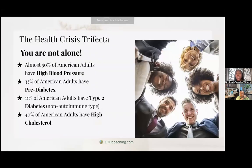All right. So one of the terms I've coined is the health crisis trifecta. Now we're talking about insulin resistance today, but these are the more common chronic conditions that plague our country, especially amongst people of color. High blood pressure: over 50%. So that's one in two. I don't know how many folks we have joining us right now, but if you look at 50%, chances are somebody on here has high blood pressure.